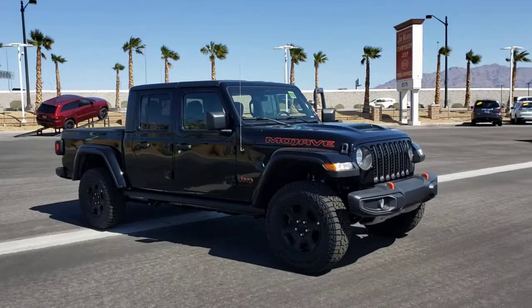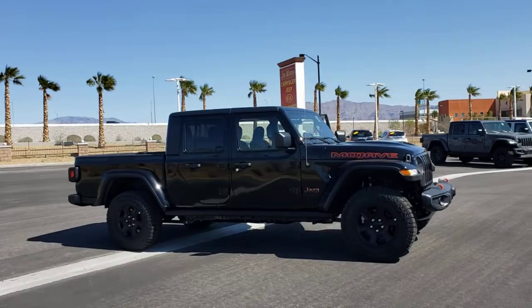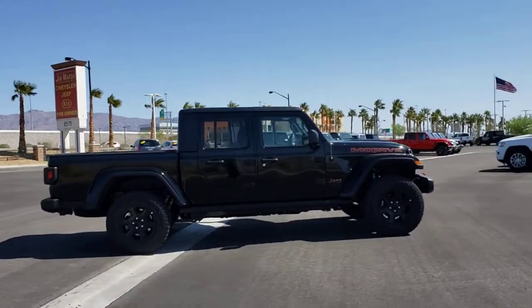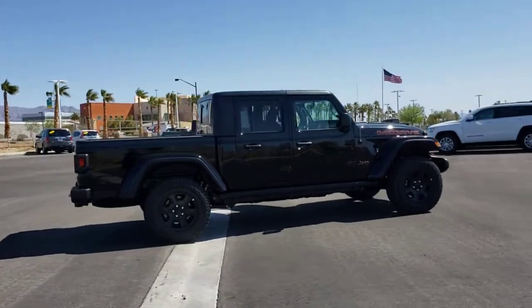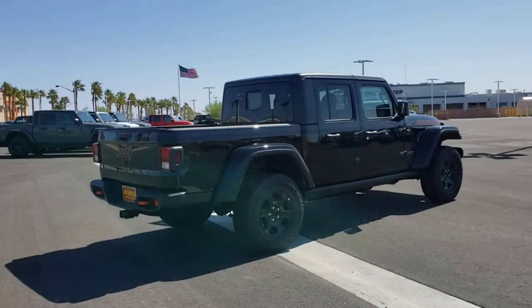You will be amazed by this 2021 Jeep Gladiator. Prepare to take your driving pleasure to new heights and enjoy the best of modern efficiency and style. You'll love the advanced safety features, quiet cabin, and responsive handling this vehicle has to offer.